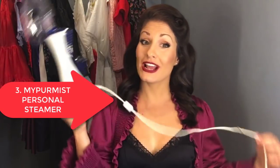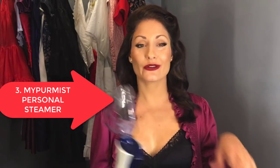Coming in at 3. This item I'm excited to tell you about because I use it pretty much every single day. It's a MyPerMist personal steamer. This one has a cord, but I'm considering getting a cordless one, which they now sell.